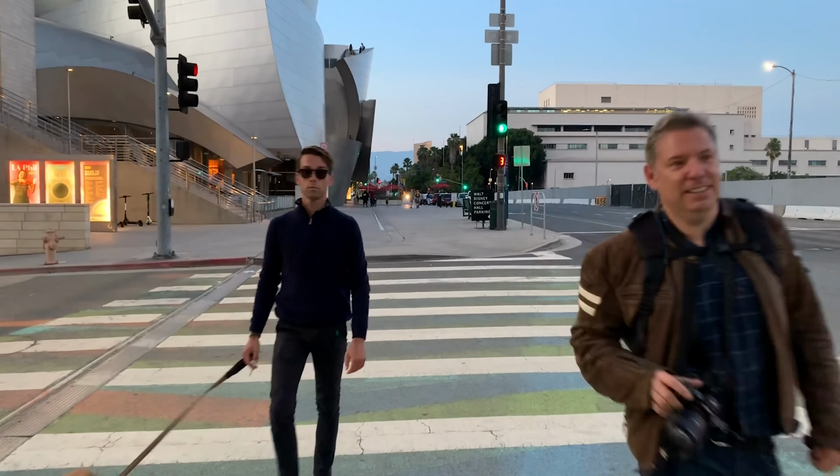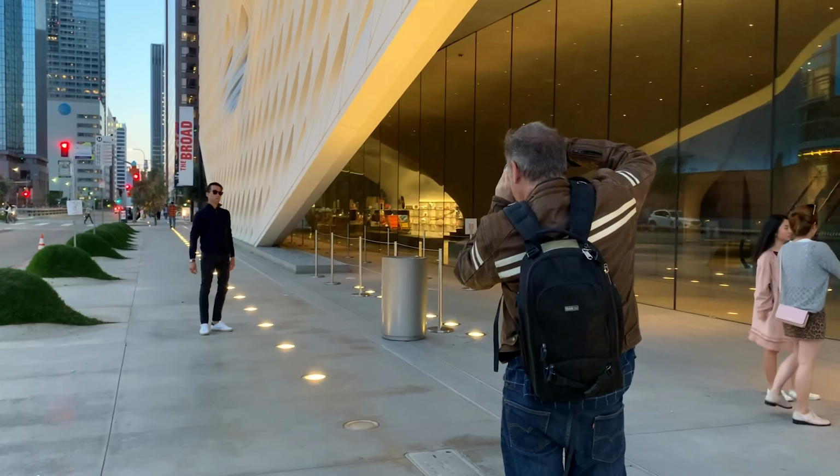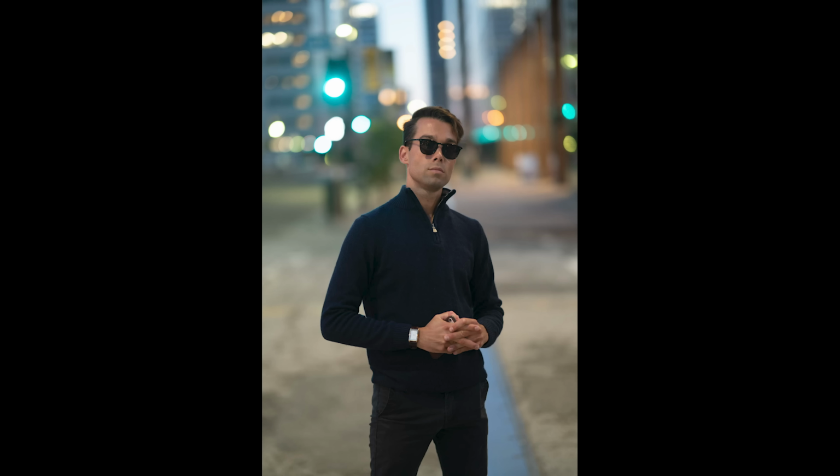Then we went out and we just walked around downtown Los Angeles. It was getting darker and darker and darker. I really wanted the city lights to come up. And this was a photo shoot.